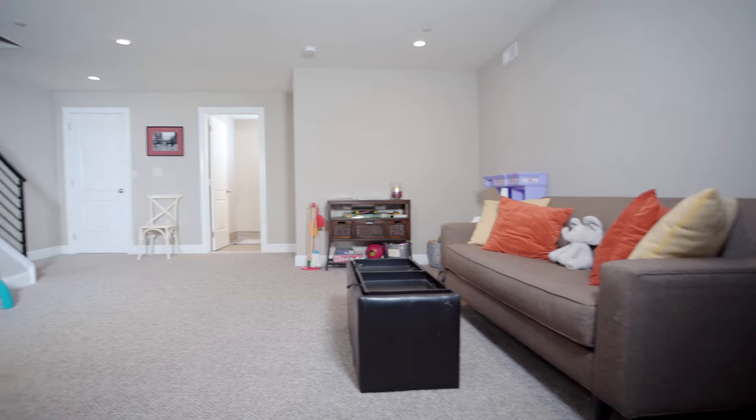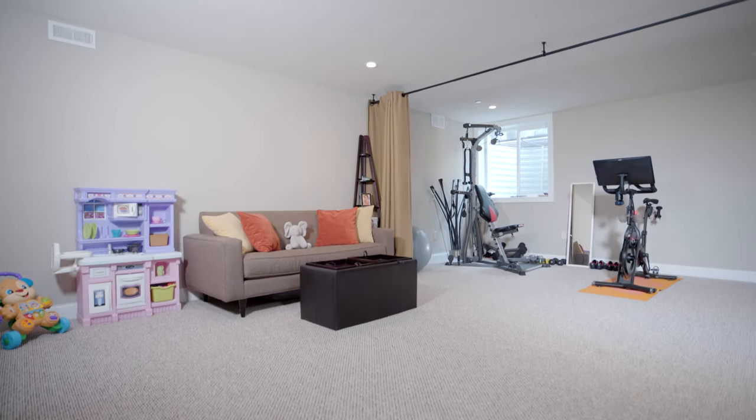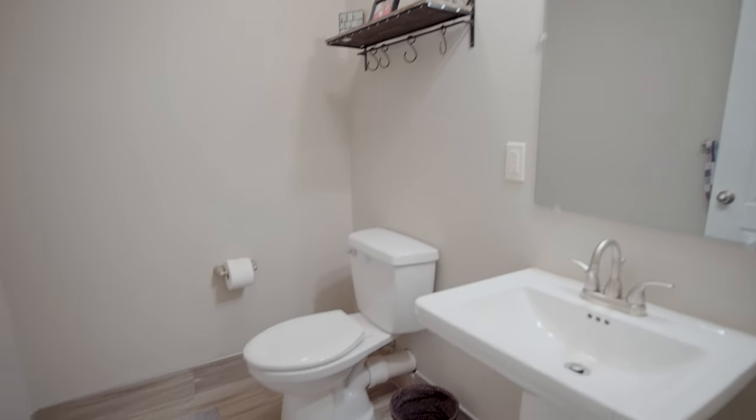No excuses for a dad bod down here. This basement is huge. It's the perfect area for a media room, a kid's playroom, a man cave, a woman's cave. Plus, there's a half bathroom, so you can keep the break short and the good times rolling.